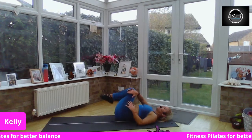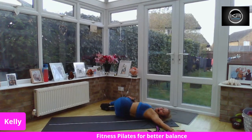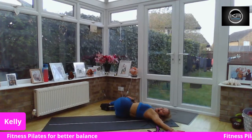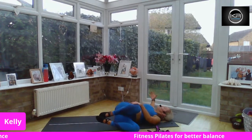Well done, bringing the knees over to one side. Extending the arm. Beautiful, changing over to the other side.